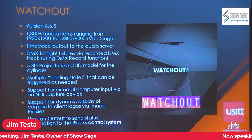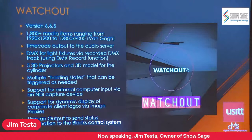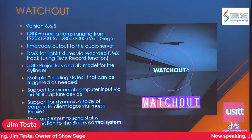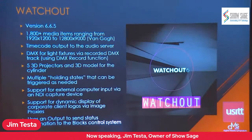So on the Watchout side, we're running version 6.6.5. Van Gogh was comprised of over 1,800 individual media elements, ranging in size from 1920 by 1200 to 12,800 by 9,000, a mixture of JPEGs, PNGs, and HAP files.